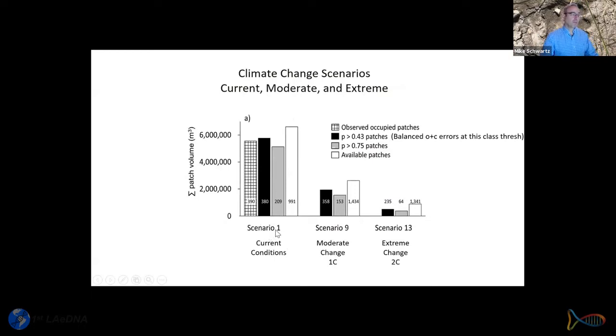Scenarios 1, 9, and 13 are just climate change scenarios. Number 1 is our current conditions. Number 9 is a 1 degree Celsius change. And number 13 is a 2 degrees Celsius change. And you can just see the patch volume, how much volume is available to these species, to the bull trout, really changes as climate progresses. So this is a big factor for us.